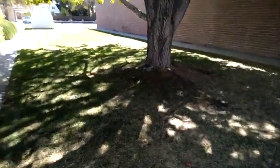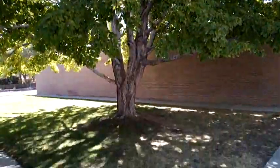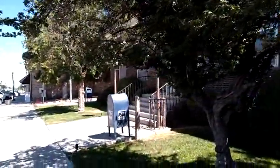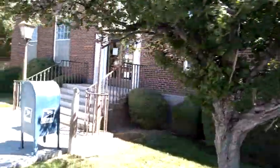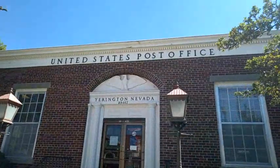Well, this is nice here. It's comfortable. Nice big tree. Yeah. It does get hot here, though, so. It gets into the hundreds. Here's a Yerington, Nevada post office.